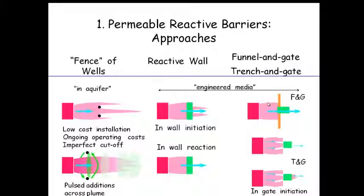Trench and gate would occur in a system where there isn't as much permeability. So the problem isn't stopping the flow of water, it's actually gathering the water and dragging it towards the treatment system. And again, we could have an in-well initiation or an in-well reaction. The beauty of these systems are that they're very flexible and allow your imagination to run wild when you come up with designs. Designing the correct system for that site is really the trick.